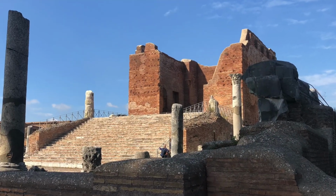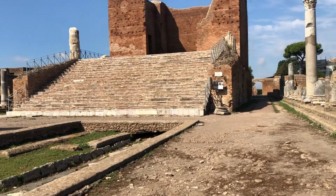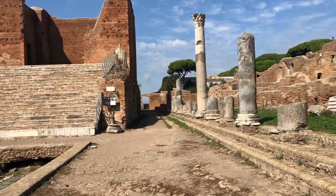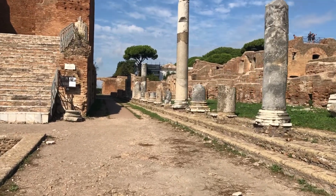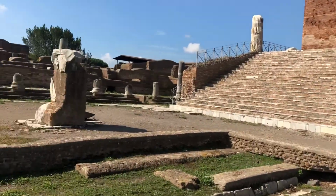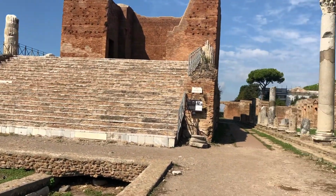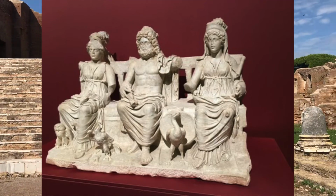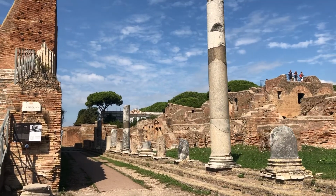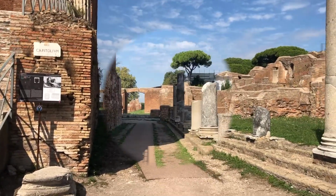And in this area lay the Forum Square. It was located where the streets Cardo and the Decumanus crossed. It played a central role in the civic and religious life of the city. And here is the Capitolium, the city's main temple dedicated to the Capitoline triad, Jupiter, Juno and Minerva. It was built on the north side of the Forum during the Hadrianic period, around 120 AD.